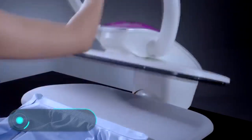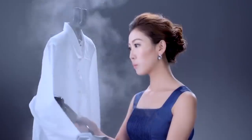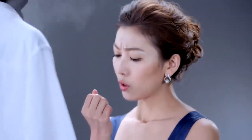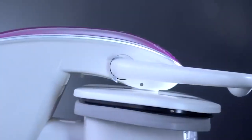Steam ironing press. Irons and garment steamers are the most commonly used devices to get rid of wrinkles on clothing. The only problem is that they have a number of drawbacks. With the steamer, you can easily burn yourself, while the iron slowly damages the fabric structure. The invention you see on the screen is the solution.